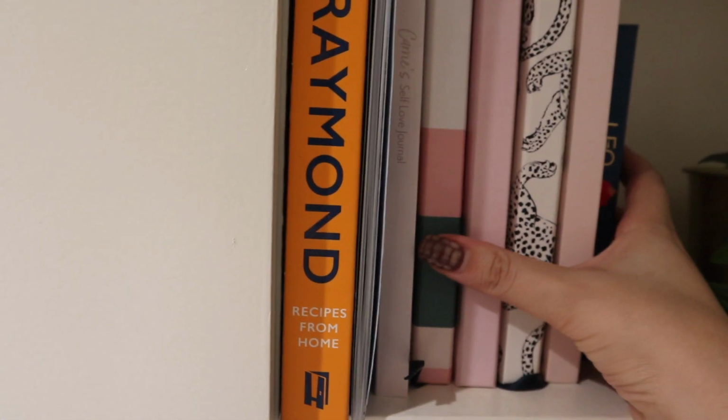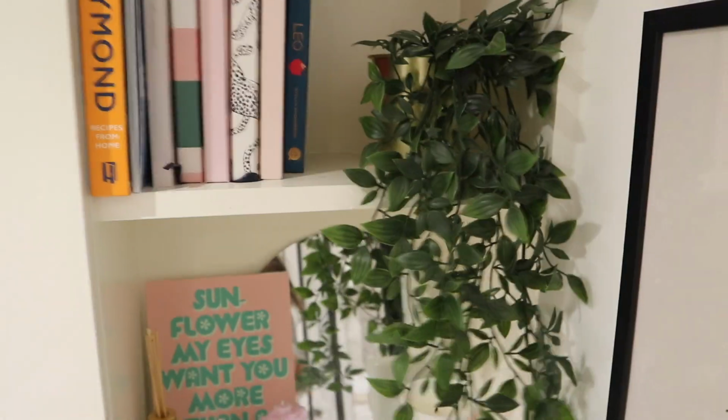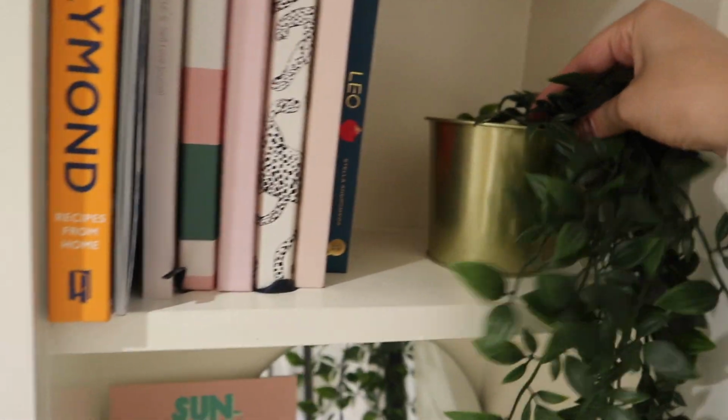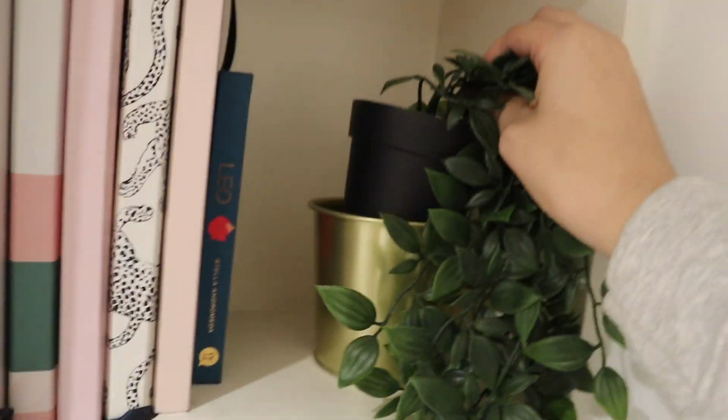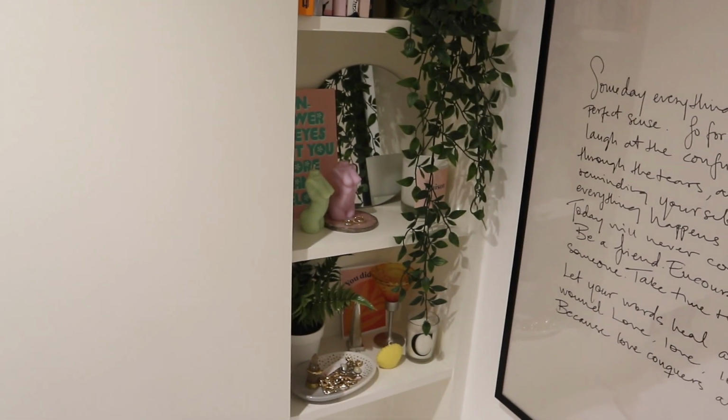Why are these not staying here now? There we go. This was the other plant that I brought from Lincoln, and it was from IKEA originally. I put it in this little gold pot, which is very cute. It comes just in a black one like that, but I've got it in a gold pot, and I like this because I feel like it's nice to have it all trailing down all of the other ones. That's one of my favourite things to get. I'm pretty sure it's like £5 or £6 from IKEA, so not too expensive either.